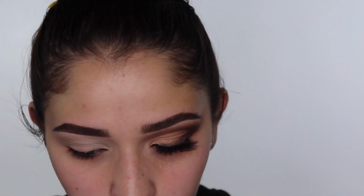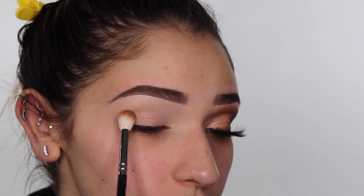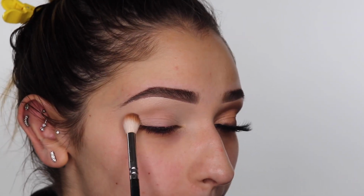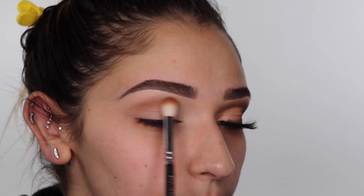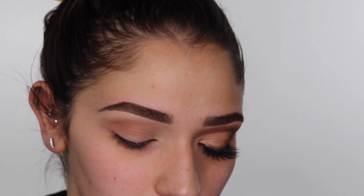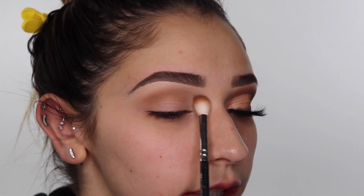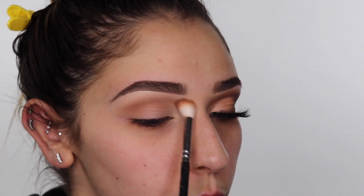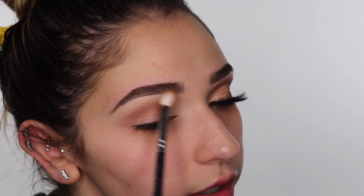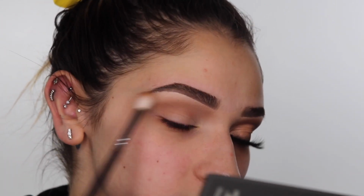I'm picking this up on a Zoeva Luxe Crease Brush 228. I'm just going to really throw this into my socket, blending this in my crease. I'm kind of building it up. I want most of the color to be over here, so I'm starting it really over here, kind of wiggling it back and forth, and then when I feel like I have excess product, I'm gonna go ahead and blend it towards the nose in the inner corner, and I like dragging the shade up just a little bit into that inner brow section.